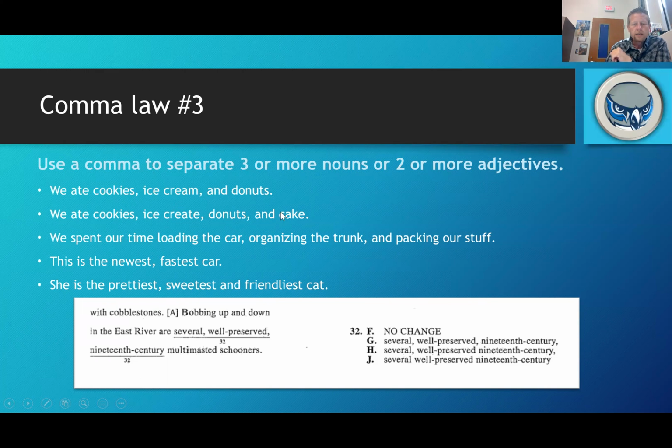Donuts, comma, and cake. So even if I have 125 desserts, I'm just going to use a comma after each one, no comma after this. If you've ever heard of the Oxford comma, that's this bad boy. Some writers, especially journalists who want to save on type and space, would tell you "we ate cookies, ice cream, donuts and cake," with no comma before your last one, the second to last one. That's called the Oxford comma. The ACT does prefer that you keep that in.